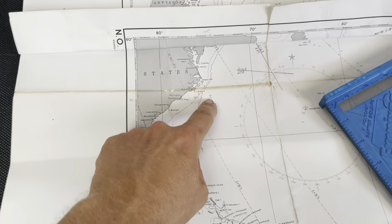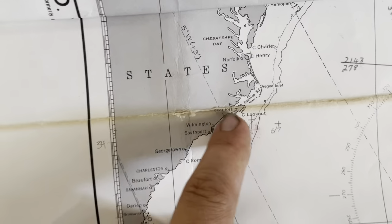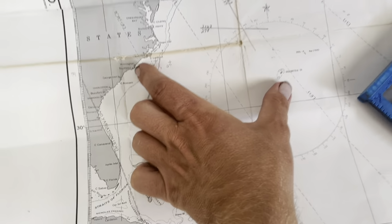I just marked my position on the chart. I think we did pretty good. 2, 3. Only that much further to go.